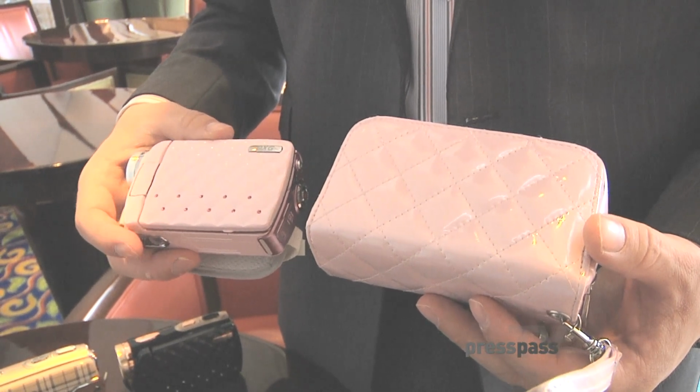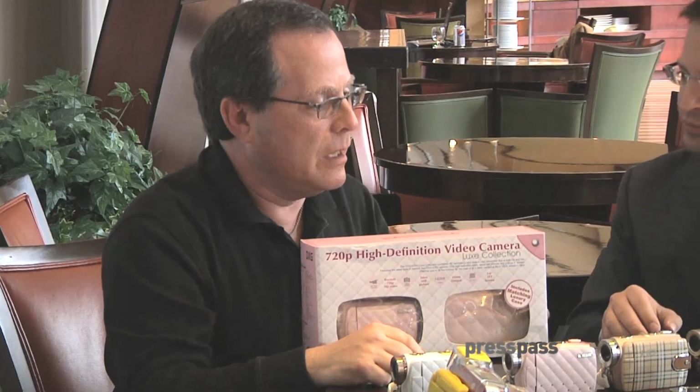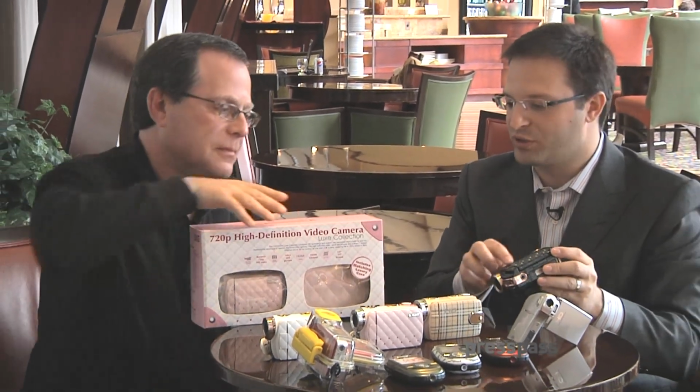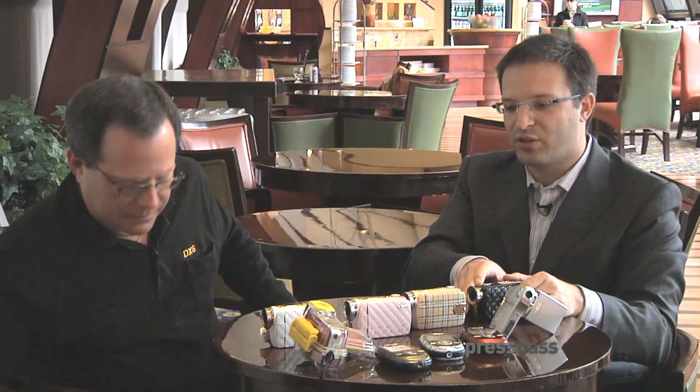The product that you have in your hand is our Riviera line, or Riviera series. And this over here is our Soho product. Soho, Riviera, very nice. You got the quilt, it almost looks like quilted leather here, and I know that the bag has the quilted leather.